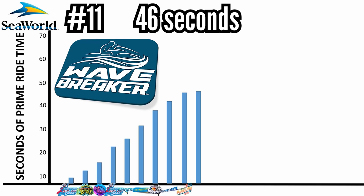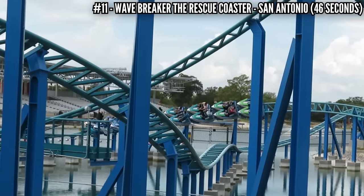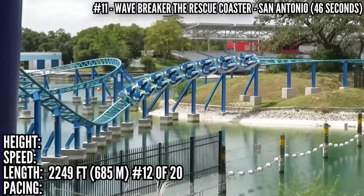In 11th place with 46 seconds is Wavebreaker the Rescue Coaster in San Antonio, an Intamin family launch coaster. Here we go, another one of these, this one having 15 more seconds of ride time than Jet Rescue. It also sports 600 more feet of track, still only 12th place.